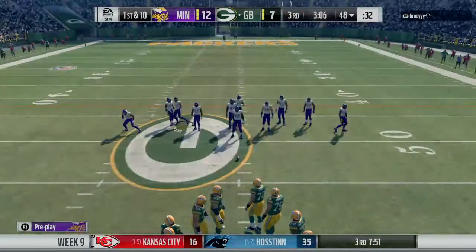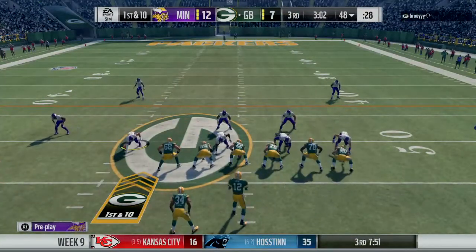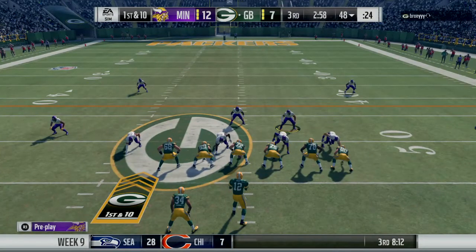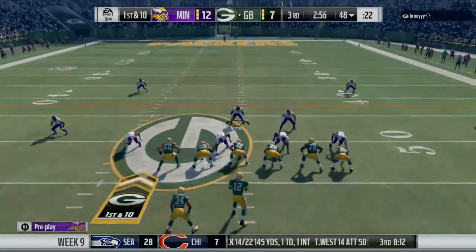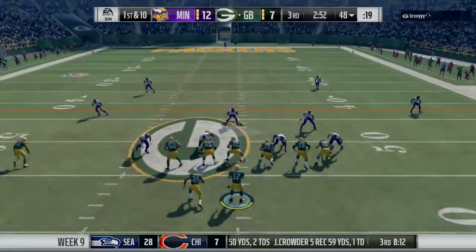Offense comes to the line now, 1st and 10. Let's go. Green 39. Green 39. And no press coverage here. They are backing off in the secondary.